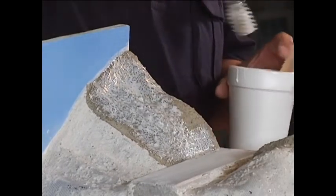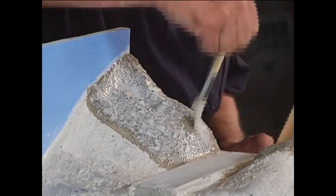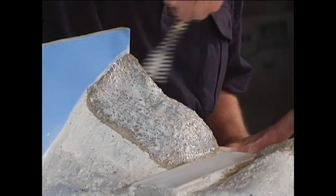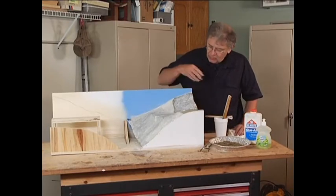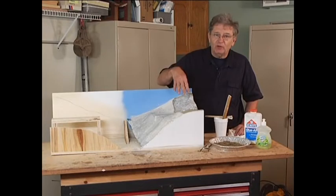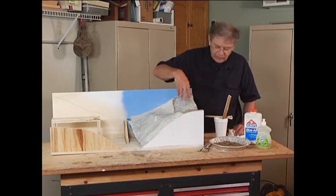This is going right on top of our concrete mix. And in areas where grass would not normally grow in a more vertical area, the concrete mix will show through, and you'll see the texture of the concrete mix.